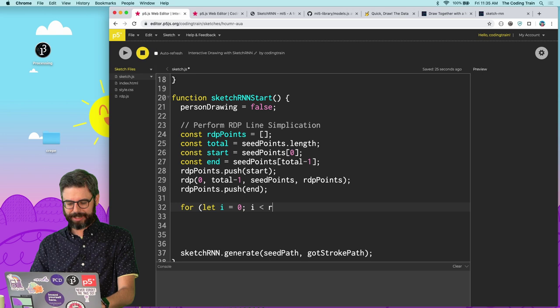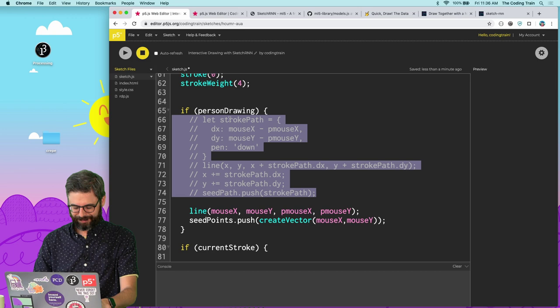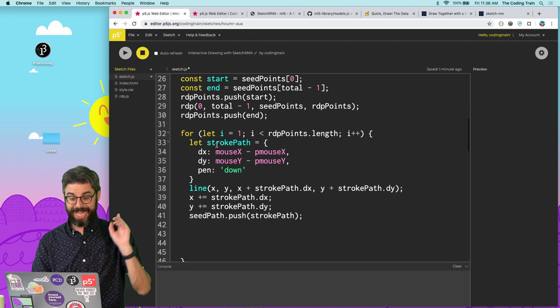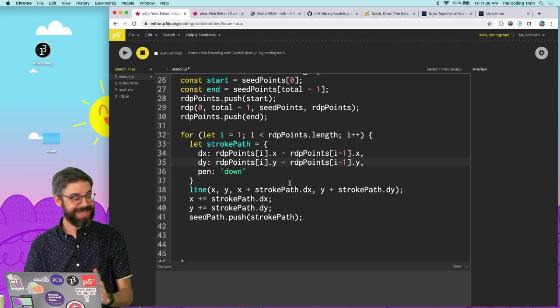points. I'm going to actually start at 1. RDP points dot length, i plus plus. And I need to create the state now. So remember, where was I doing that before? Right here. This is exactly what I want to do. I want to create the stroke path, which is RDP points index i dot x minus the previous one, i minus 1, do the same thing for y, and then the pen is down.